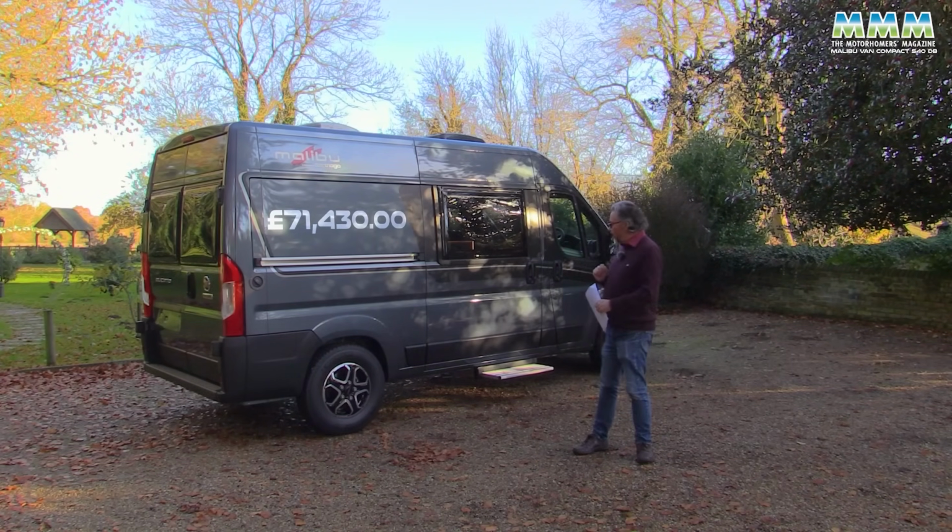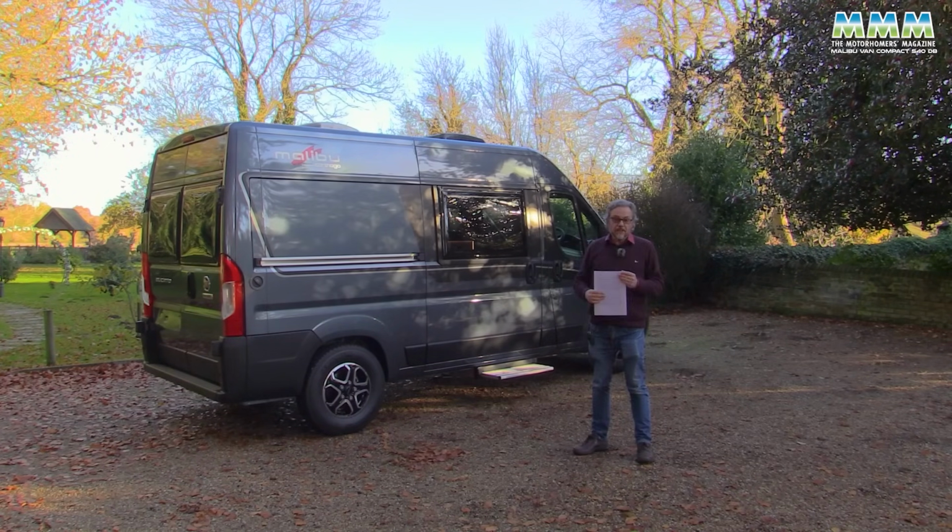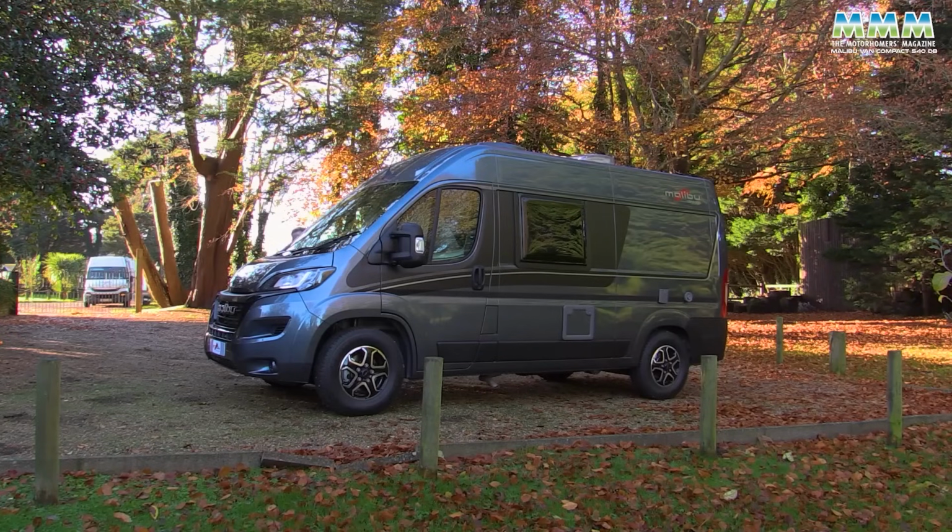But again, there are some options, things like the alloy wheels, the metallic paint, and the automatic gearbox. The total for this vehicle, which has been supplied to me by Choose Leisure in Canterbury, the total for this exact vehicle, $79,270. So what do you get for your 79 grand?